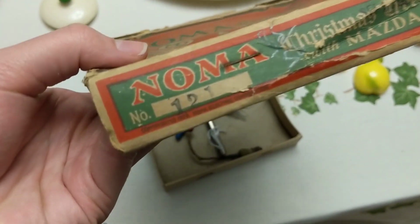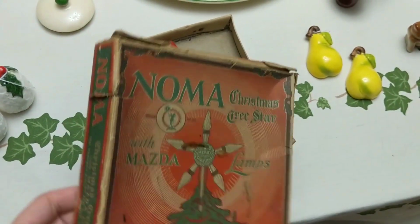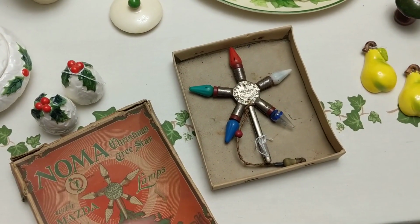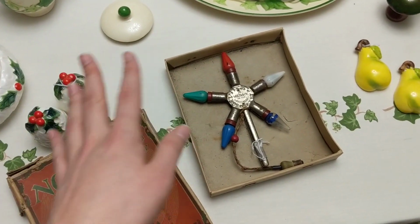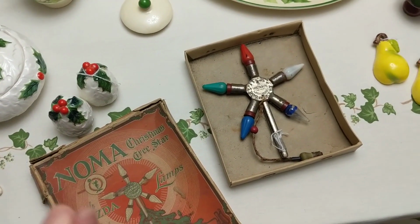And it is marked right there, 1929 copyright. So that is awesome. I did pay $20 for this, but the tree star that I sold previously did not come with a box, and it sold for about $80. I think it was at least $80, and it did not come with a box.